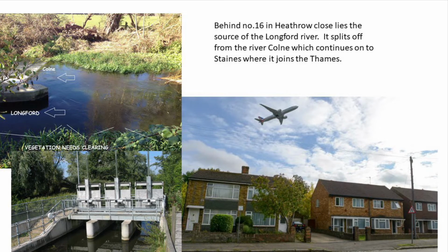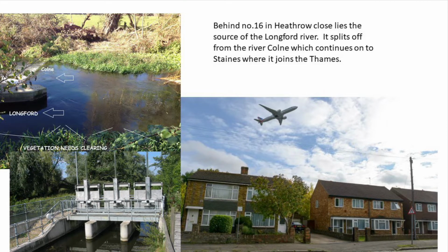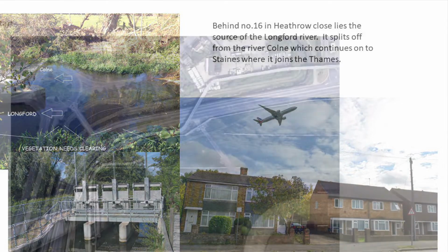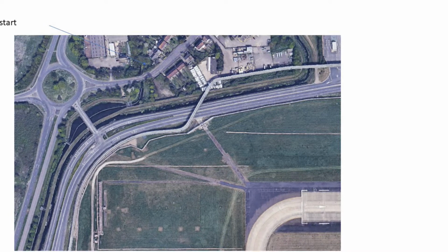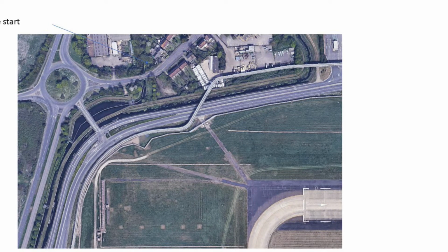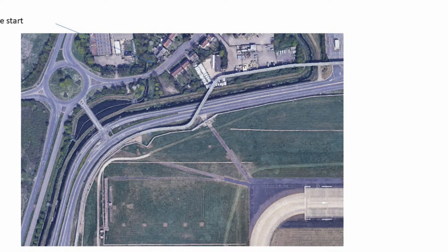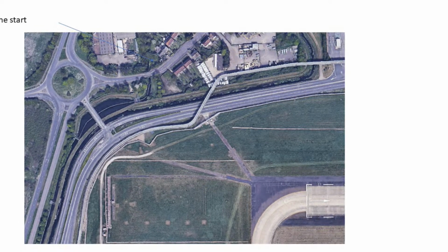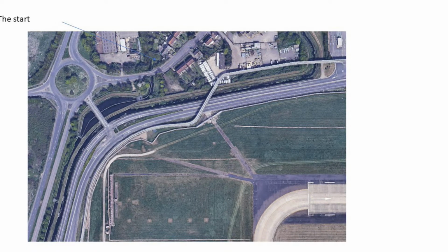And here, the magic begins, the start of the journey of the Longford River. And you can see that the Colne at the top there carries on its way through the Colne Valley and into Staines, and eventually out into the River Thames. And the Longford peels off here through a rather big lump of concrete and starts its journey on its way down to Hampton Court. Through some rather industrial gates and weirs, it starts, and off it goes.